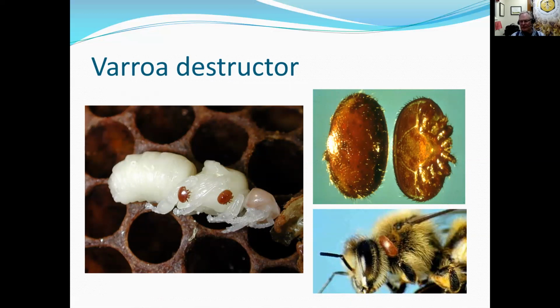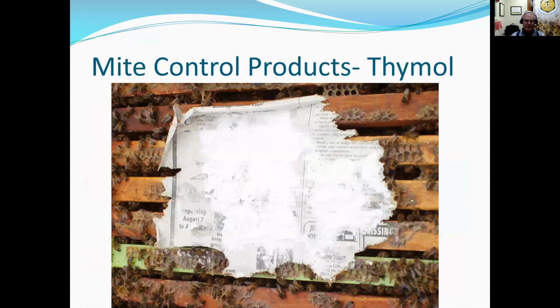You can see the legs there. If you count them, there's 8. They're somewhat related to spiders. They're not an insect, but their mites are in that category, arachnids. So what do we do about Varroa mite?